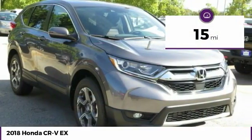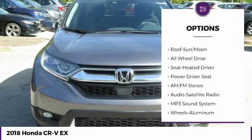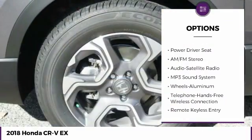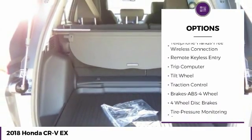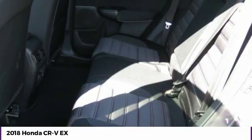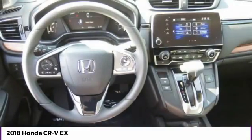Here are some of this vehicle's great options: traction control, anti-lock braking system, all-wheel drive, Bluetooth wireless data link for hands-free phone, air conditioning, moonroof, power steering, cruise control, aluminum wheels, floor mats.